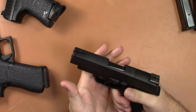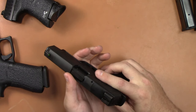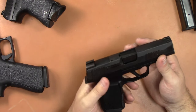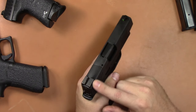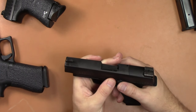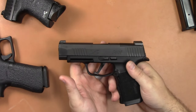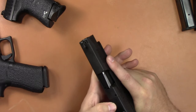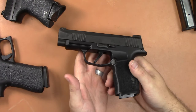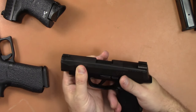But so far, I've always loved the idea of this 365. I thought it was what we needed, and no one was really doing it. And here you have it in an even better form, because you can eventually run a red dot sight on this and have a really good carry setup. I am not convinced I'm going to do that. I like the stock sights a lot, but having the option there, not having to send my gun out to be milled, is a fantastic thing in my eyes. It's there if I want to use it. So I'm excited to go out and shoot this guy.